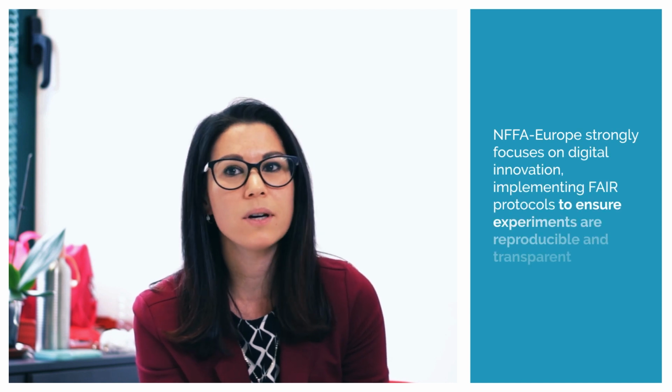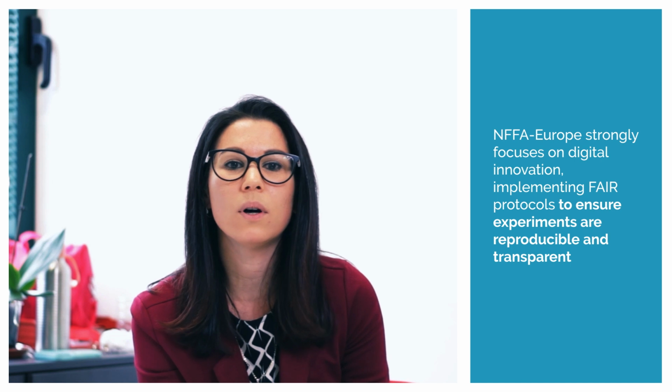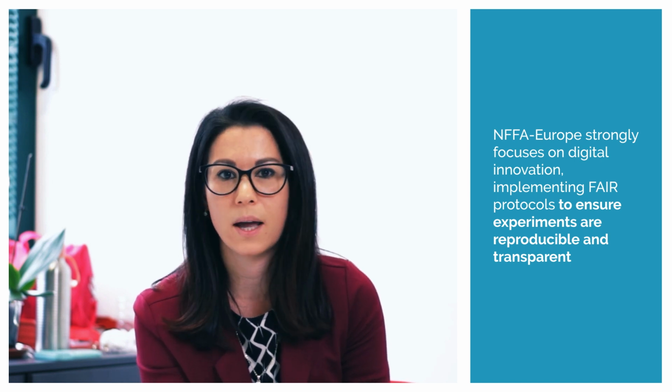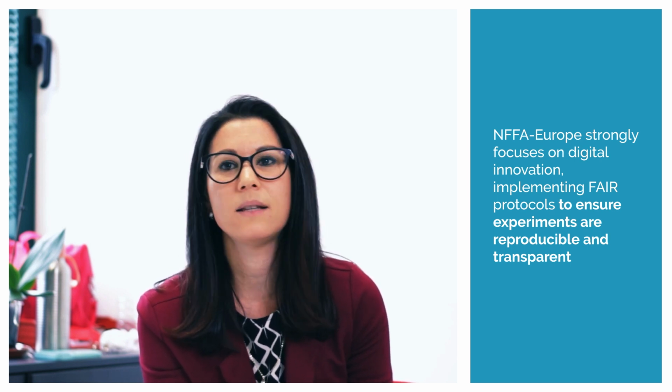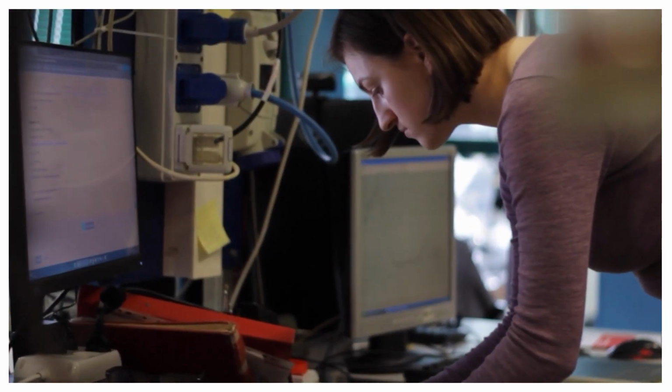The possibility of having a digital track of whatever is happening in the lab is really important in order to be able to follow an experiment and its reproducibility in time. Especially in our lab, there's been quite a huge effort to make it FAIR by design as much as possible, and we are definitely working in this direction, and we will keep working in this direction because we strongly believe that it's really important for the success of our experiments.